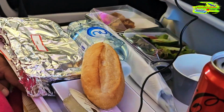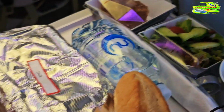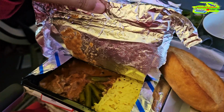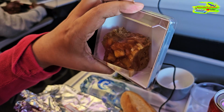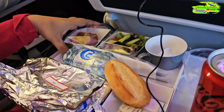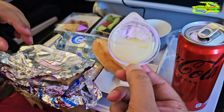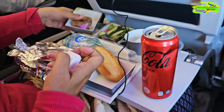Already ordered Hindu non-veg, and that's just been served. So it has got some parathas. Butter chicken with lemon rice. Okay, butter chicken with lemon rice. With some halwa. Okay, so as dessert there is some halwa. Okay, that's fantastic. There's a nice salad and a baguette, basically a bread roll. Salad dressing, some canola spread, and a diet coffee.